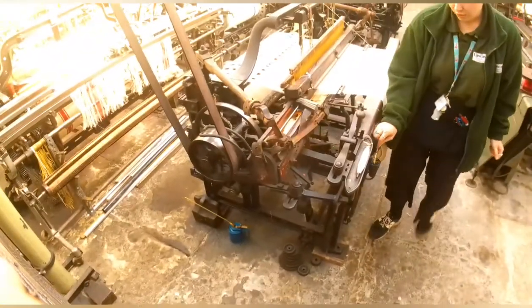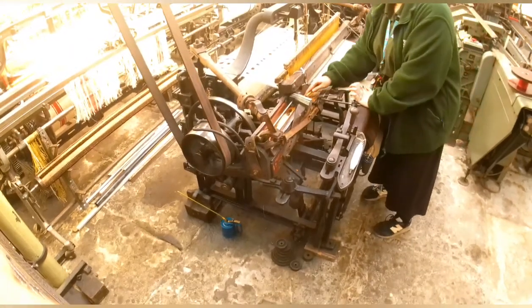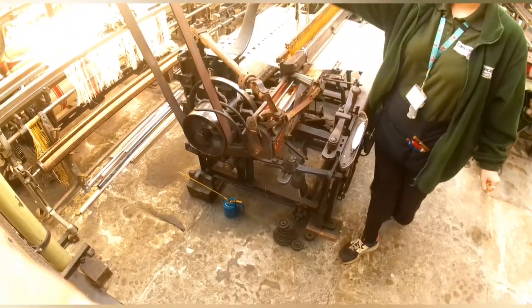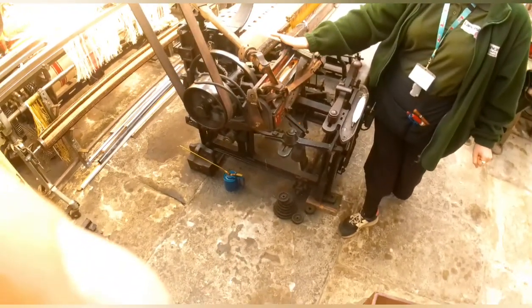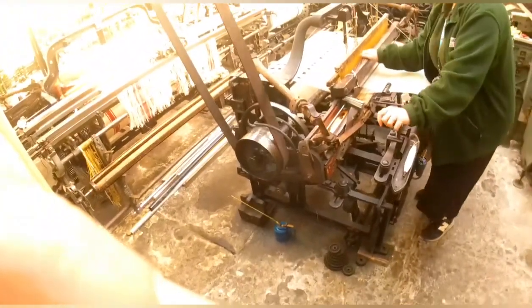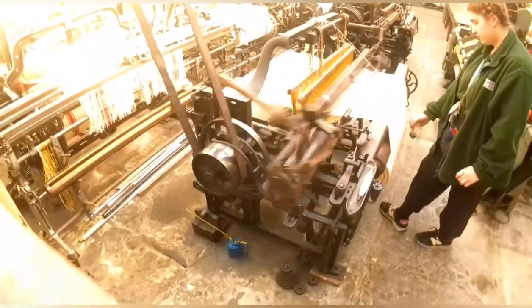They're quite noisy, but it's nice to imagine what just under 1,000 looms sounded like. If you need any protection, we've got it there. When I put it on, this belt is on the loose wheel at the minute, and it'll move over to the drive wheel, and that's how it engages the loom to run, so you might want to watch that. So I'll pop it on. She's braver than me.